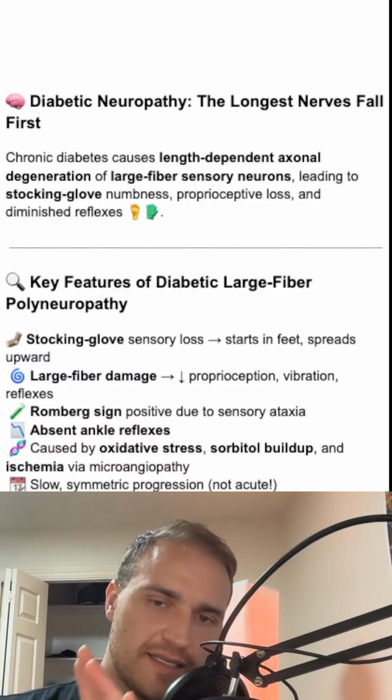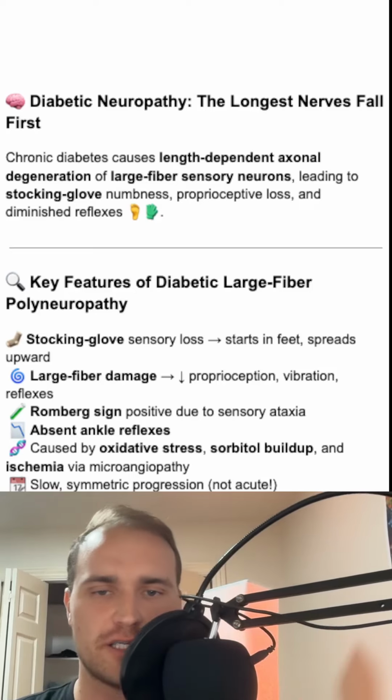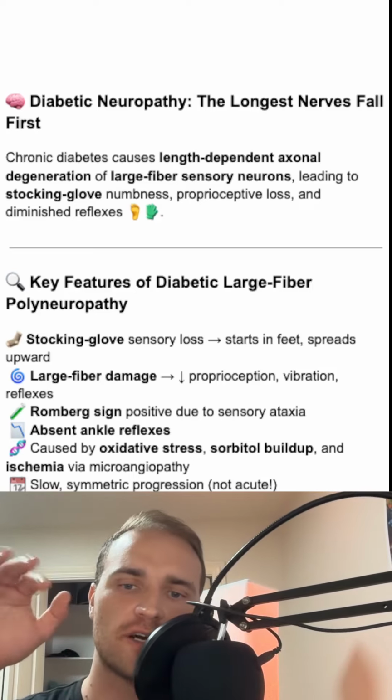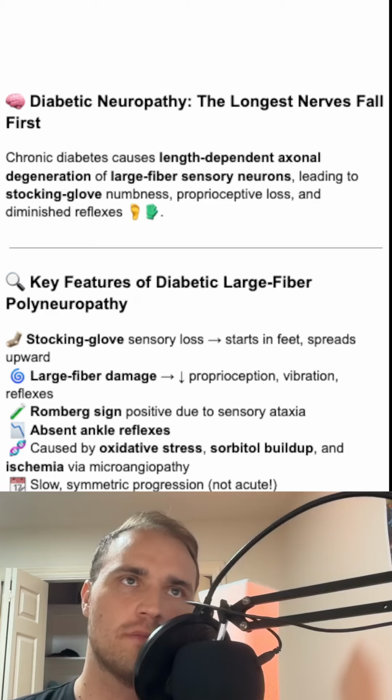It starts with numbness in your toes and ends with you losing your balance in the dark. It's the pattern of diabetic large fiber neuropathy. It's a slow creeping destruction of the longest, most vulnerable nerves in your body. So, let's talk about how this happens.